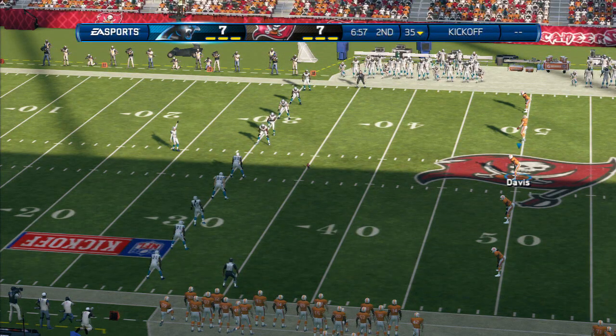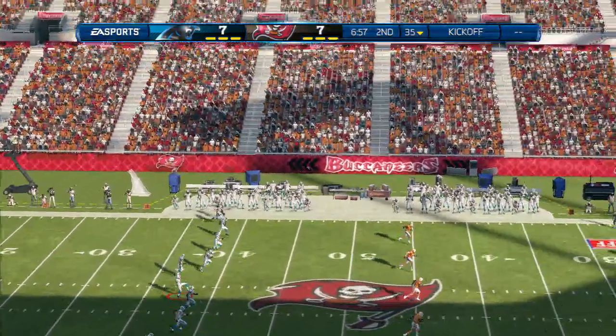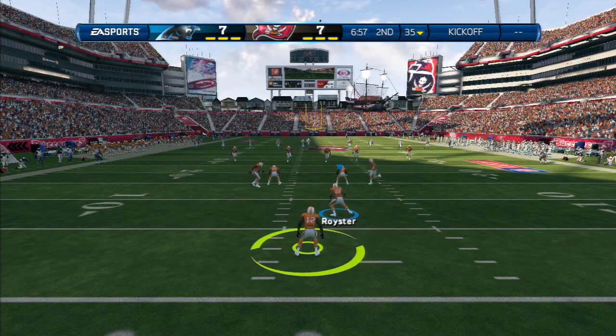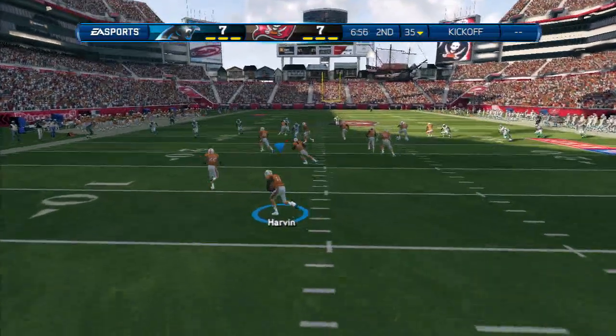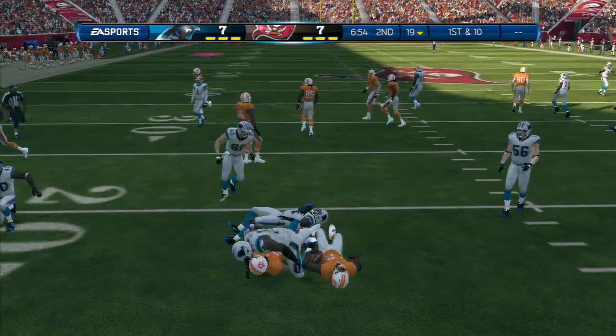He's put the ball on the tee, and he's about to kick off. Percy Harvin will be returning this one. Good piece of tackling.